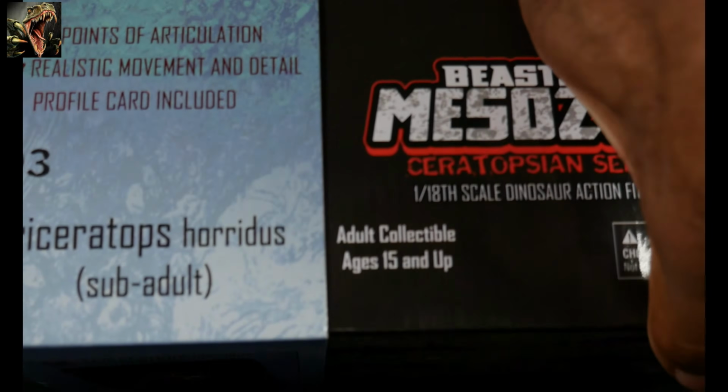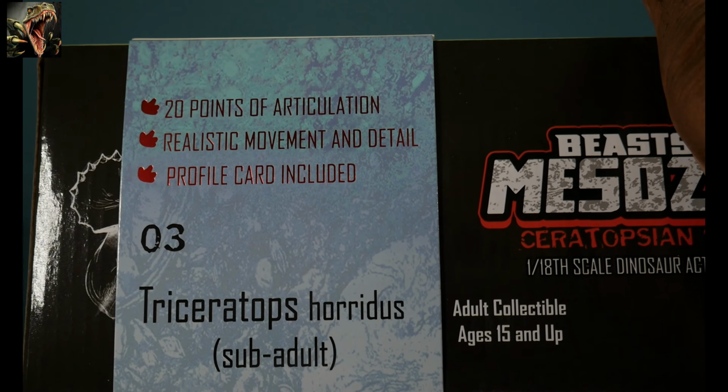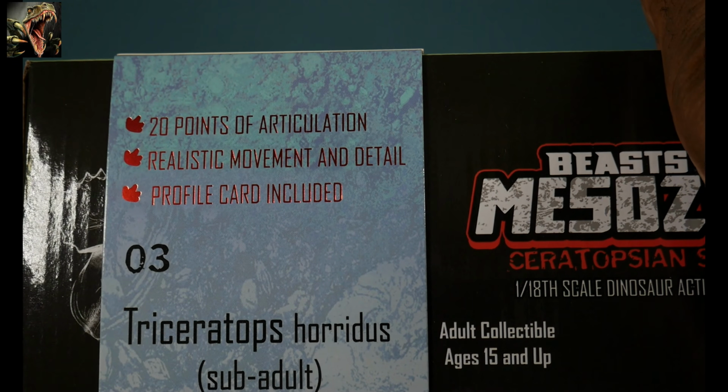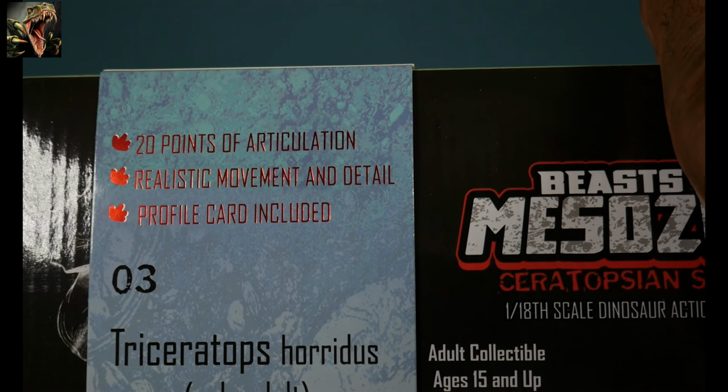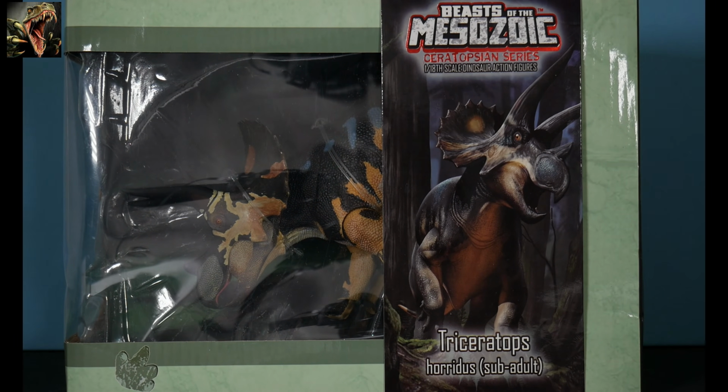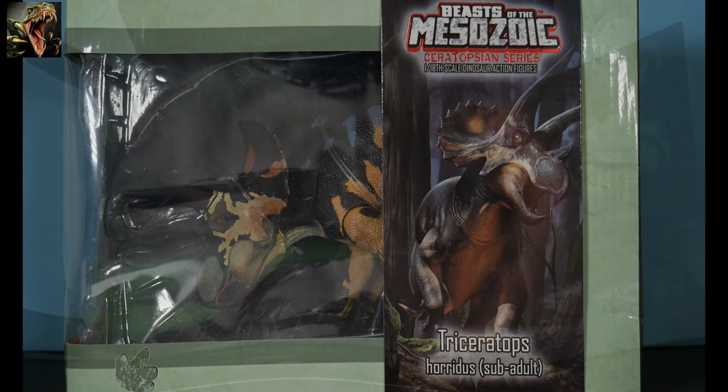Top of the sleeve, you have more info, 20 points of articulation with this particular figure, realistic movement and detail, and the profile card is included. Once again, it's number 3 in the line. So there we go. Without further ado, we're going to get our subadult trike out of the packaging.